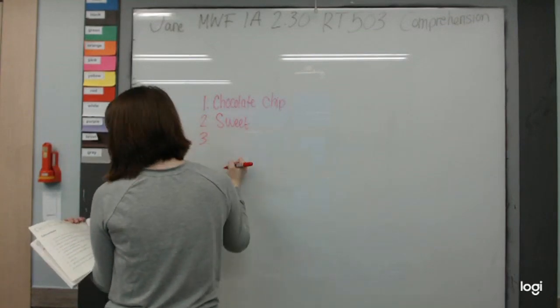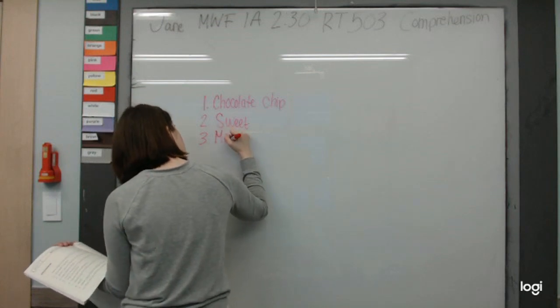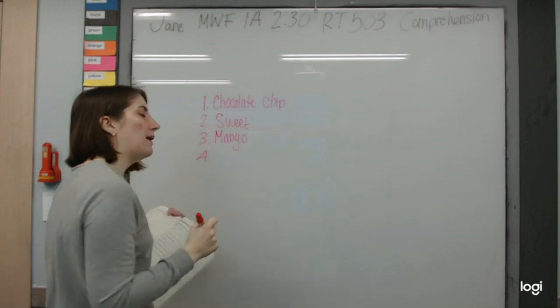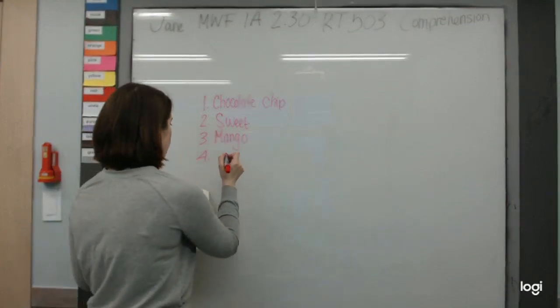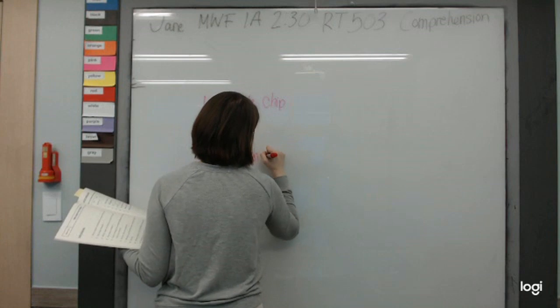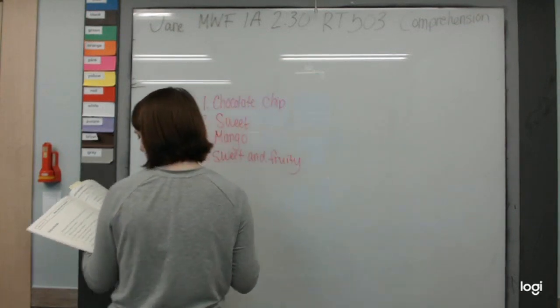Number three, what is Jen's favorite flavor? Her favorite flavor was mango. Do you remember how mango tastes? That's right, it tastes sweet and fruity. So sweet and fruity. Good.